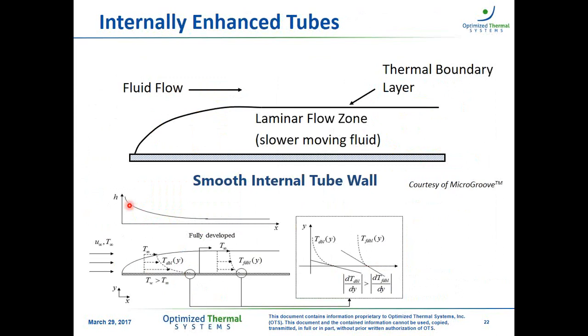Now let's quickly talk about internally enhanced tubes and why the enhancements are good. Obviously, we have the intuition of it, but first, from a fundamental aspect, let's look at a smooth internal wall tube. We have the fluid flow, and we have the thermal boundary layer. What is interesting about this is that we see the thermal boundary layer developing here. And why are developing boundary layers interesting? Because the actual temperature gradient at the wall is higher. So we have a local heat transfer coefficient that is much higher in a developing boundary layer than it is on a fully developed flow, where it achieves a constant value as indicated by this plot.